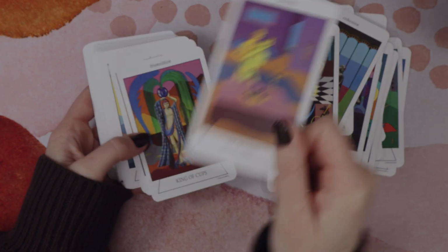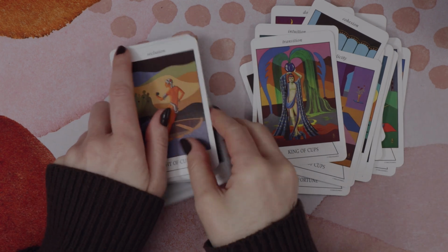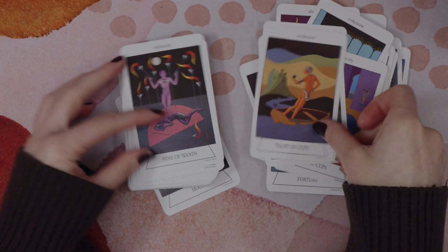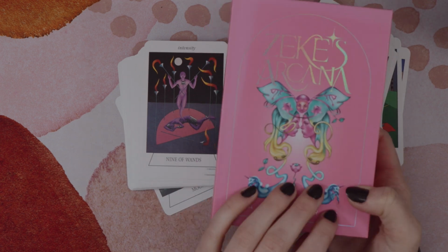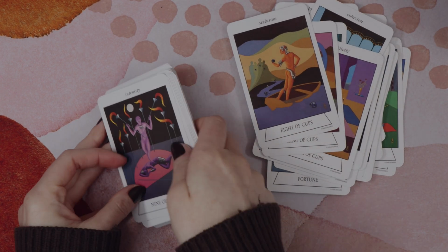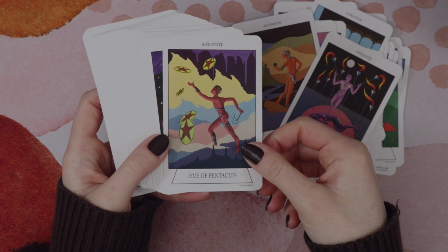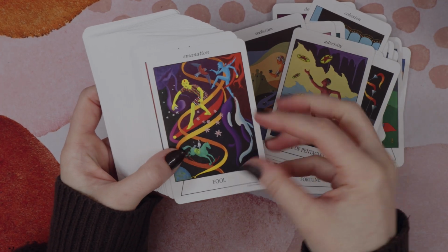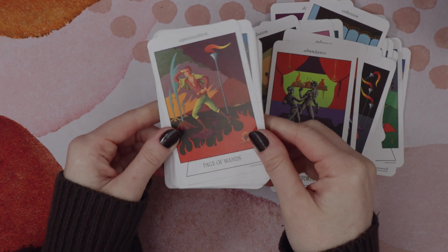I love a weird deck, but the way that color is used, this is very weird and wonderful and a little bit sci-fi, a little bit surreal. And then Zeke's Arcana was also kind of alien and weird, but they utilized color in a very different way, and they're both really impactful in a different way. I think the color really adds interest to these images. So, Navigator's Tarot of the Mystic Sea.